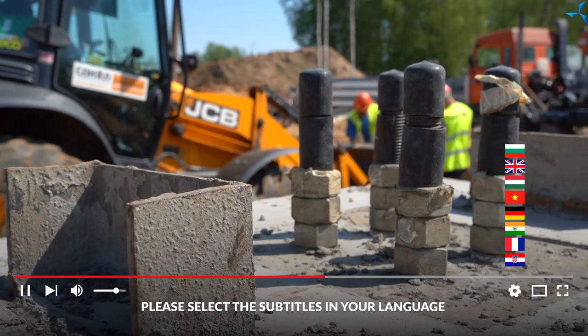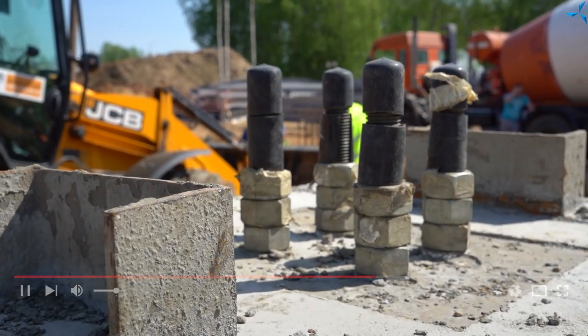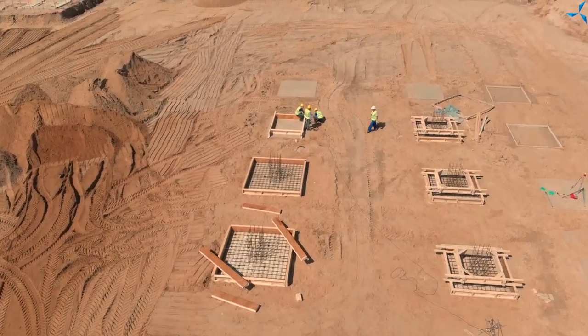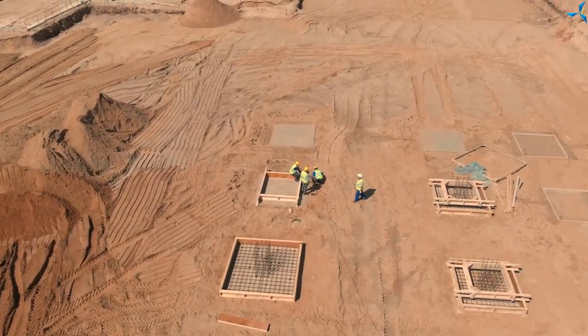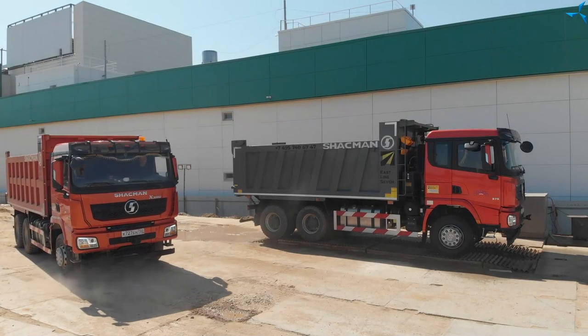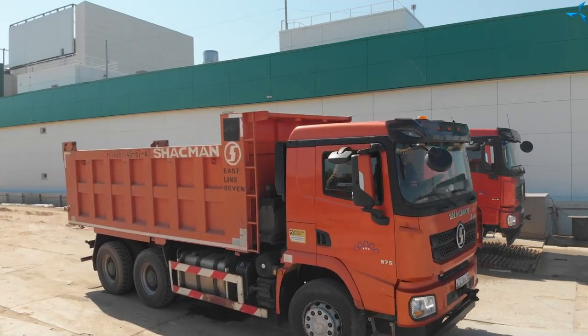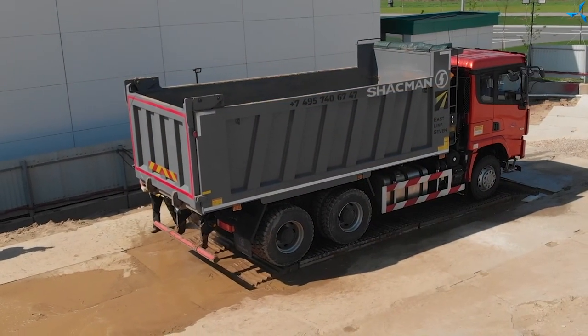Hello dear viewers. At the Alabushevo site, the construction activities are underway to erect the Sovelmash Design and Engineering Technology Department. At the moment, the work on casting and waterproofing concrete foundations, backfilling the pit with sand, putting up the formwork, installing conductors, etc. is underway.